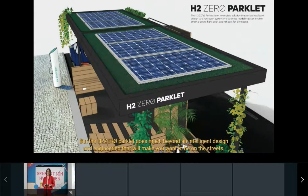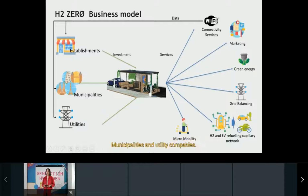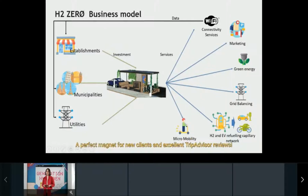But the H2 Parklet goes much beyond an intelligent design and engineering that will make you want to be on the streets. Unlike other common parklets, H2 works as a hub for services that greatly benefit each of the stakeholders involved. Our business model consists of creating partnerships between local establishments, municipalities, and utility companies. H2 provides a common area for social interaction around local businesses while generating green energy, a perfect magnet for new clients and excellent TripAdvisor reviews. Municipalities can benefit from a proven increased safety in the streets, less traffic, and cleaner air. By our estimations, each parklet can offset 1.5 tons of CO2 each year.